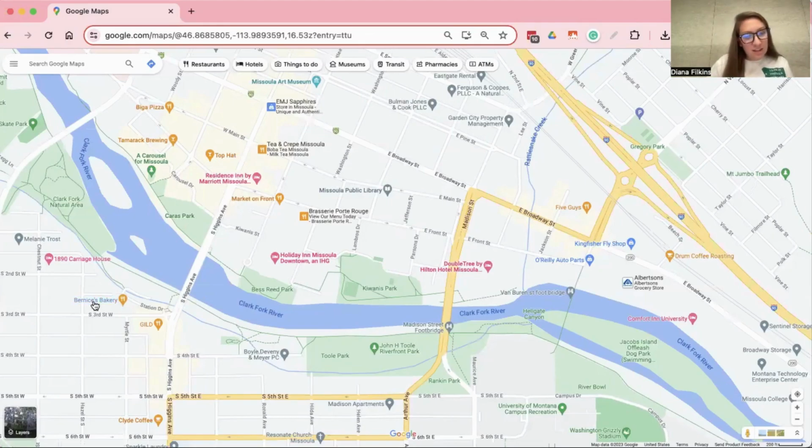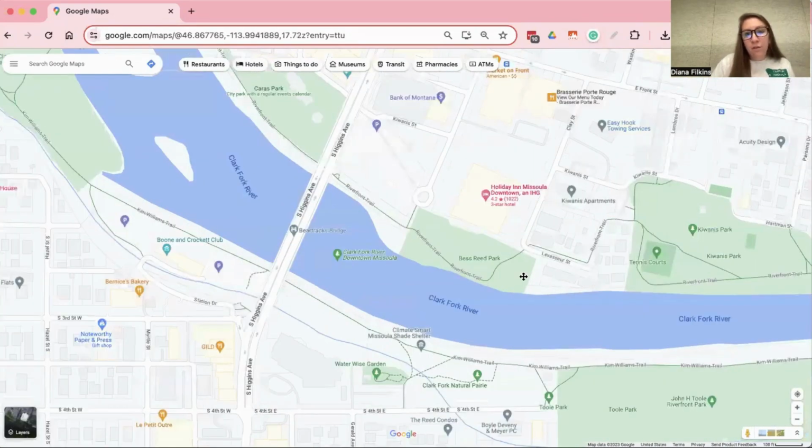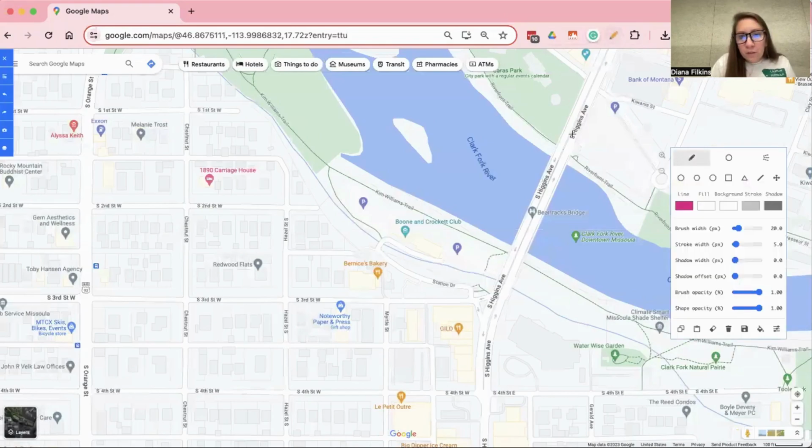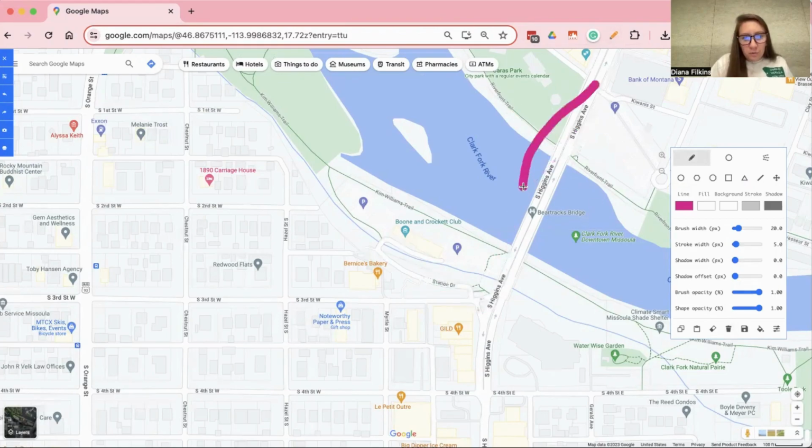But then in this section right here, if you go down this road right here, let's see if I can move it over here and highlight it. You walk over the bridge, whoops, and oops. Yeah, you can go that way. It takes you down here to like a trail where you can be down by the water, but then let's try that again.